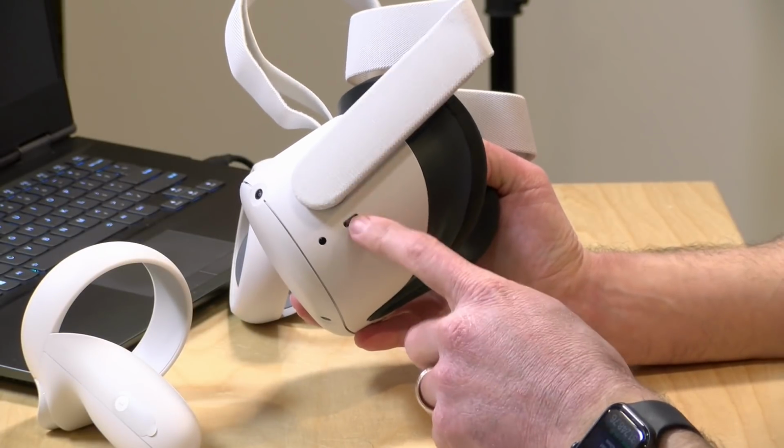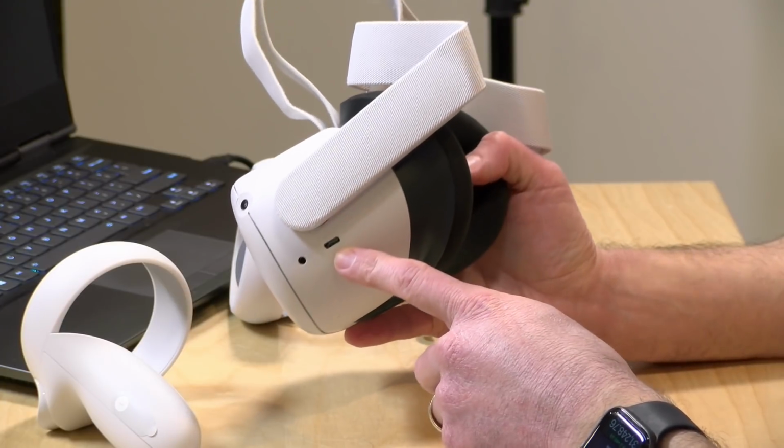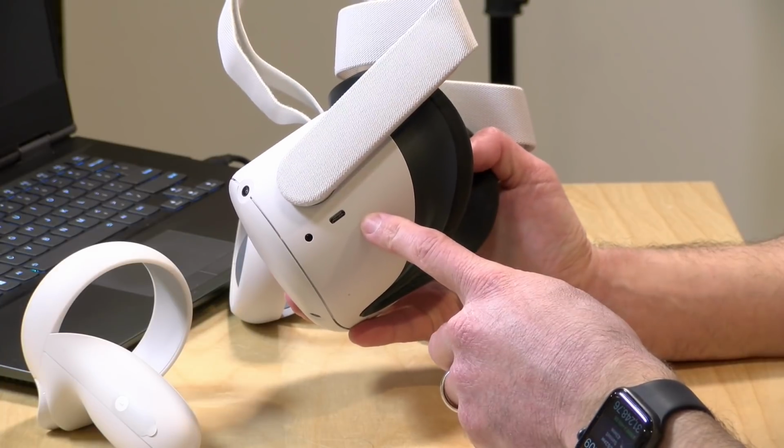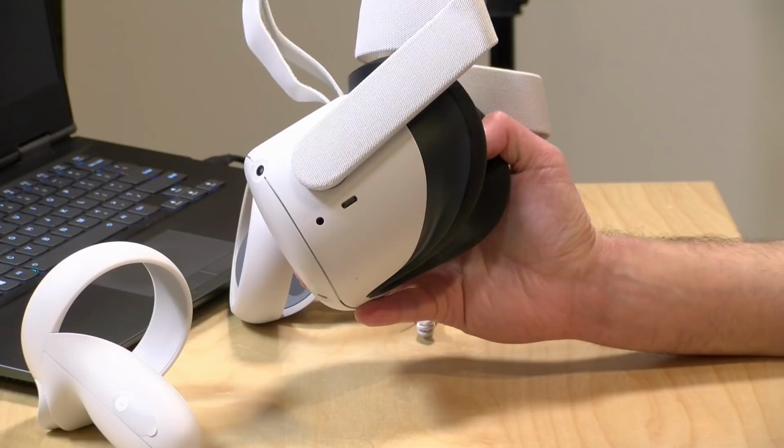You charge it through its USB Type-C port right here. This will fast charge with the USB-C power delivery, so it won't take all that long to charge it. And again, you'll get about 2 hours of playable time out of one of those charges. But to be honest, by the time you get to 2 hours, your eyes are ready for a rest anyhow, and I've never run the battery down on this thing before my eyes gave out on it.